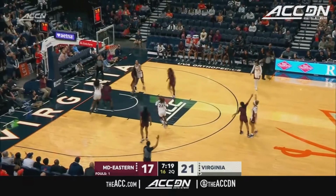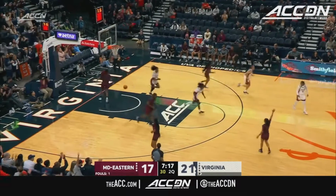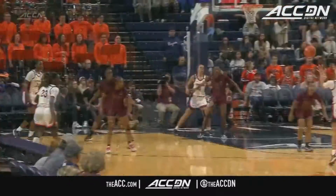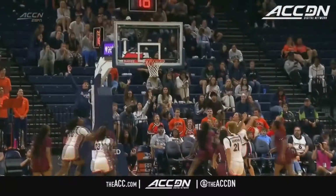Back out top. Johnson says, why not? Everything else is falling. That will as well. Another three ball for Kymora Johnson. Shoot, got good range. Hand in her face.